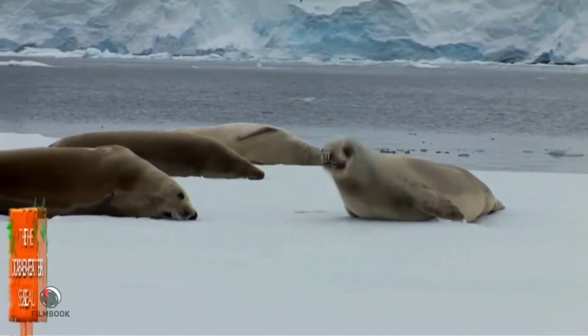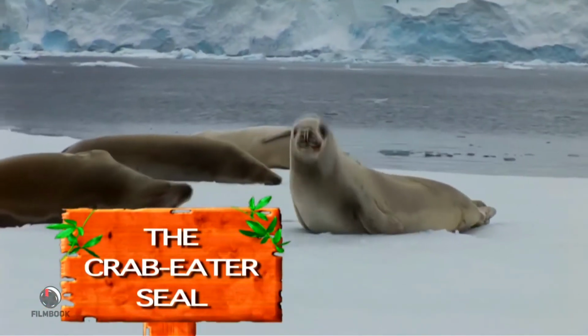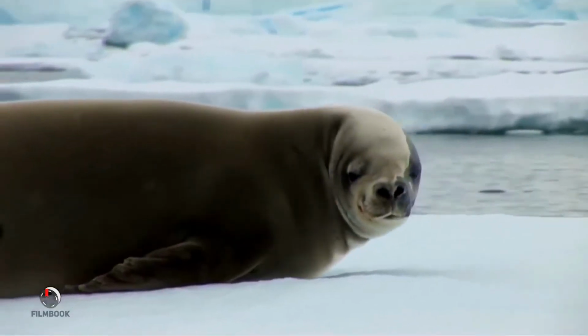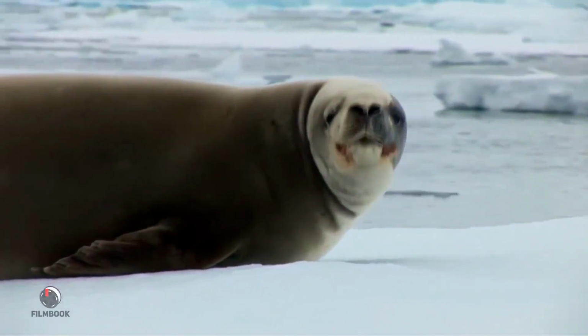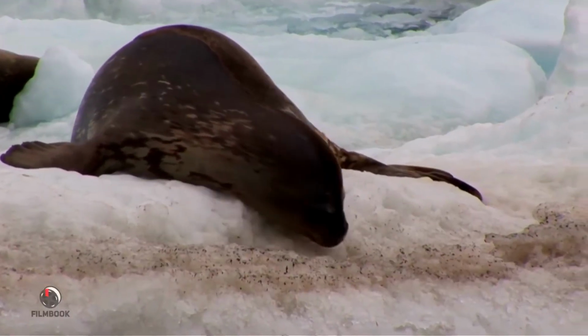You might think a crab-eater seal gets his name from eating crab, but actually, they don't eat crab. They love to eat pounds of krill, which are tiny marine crustaceans resembling a shrimp. Crab-eater seals have rows of interlocking teeth that strain the krill from the water, and they're happy to show them off with a good snort. These seals eat more krill than all the baleen whales put together.